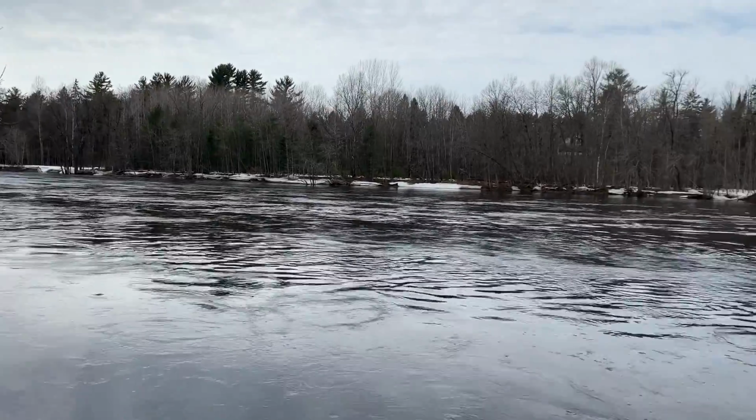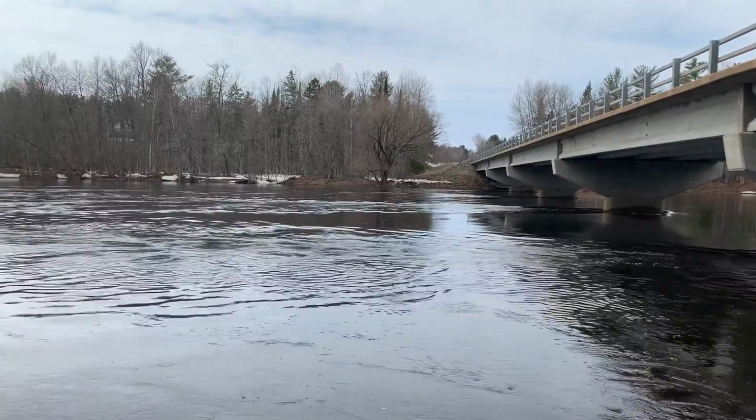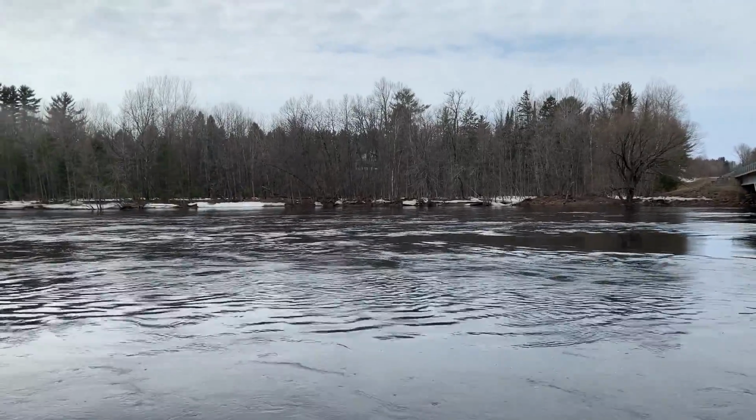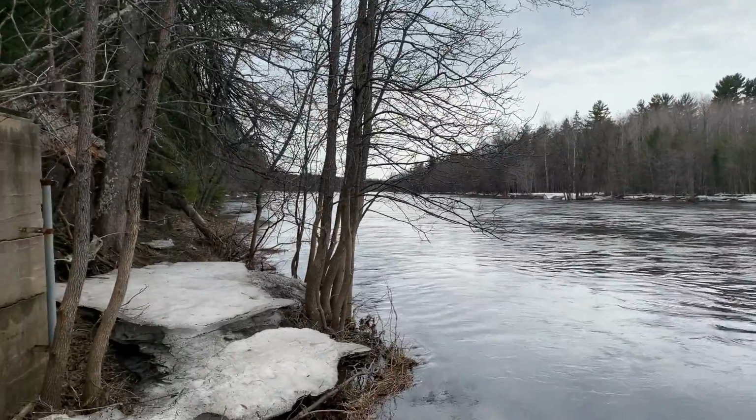Actually, I think we're going to move to a different spot to do a little bit of panning. That spot there, the water is just a little bit too high to get down to the areas where I want to get. So I do know of a spot that I was really chomping at the bit to try.